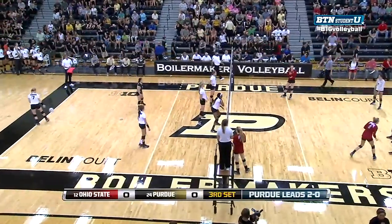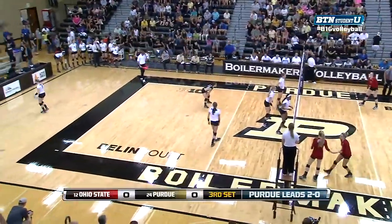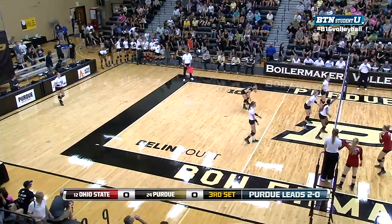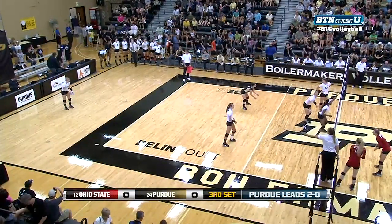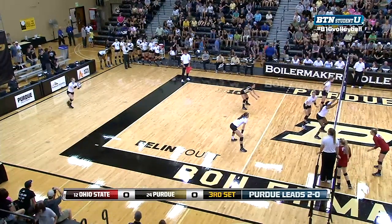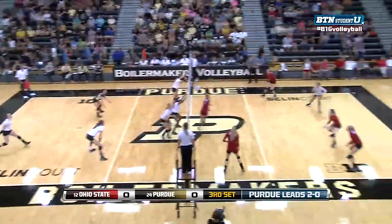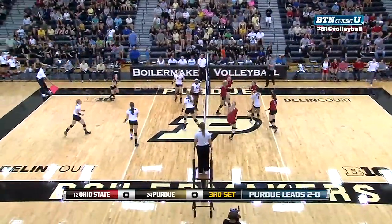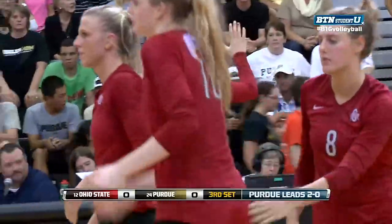Nickel and Faye Adalaja, along with Annie Drews, Catherine Rabarczyk, Carly Kramer, and Amanda Neal to serve. That'll get things going for the Boilermakers here in set 3. So 3 passers back for Ohio State. Good pass in system. Ohio State going with what's worked for them all year long.